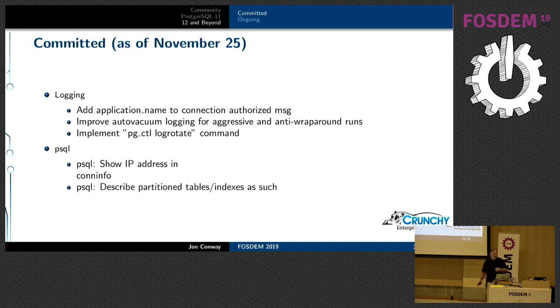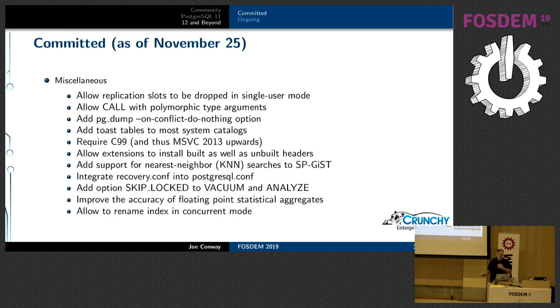There's been logging improvements, added application name to the connection authorized message. Improve autovacuum. How many people here are familiar with autovacuum? How many people like autovacuum? You should actually like it. Of course, there are some improvements coming that maybe will make that potentially obsolete. More improvements to psql. Again, miscellaneous: replication slots dropped in single user mode.